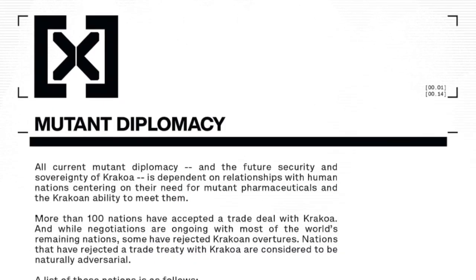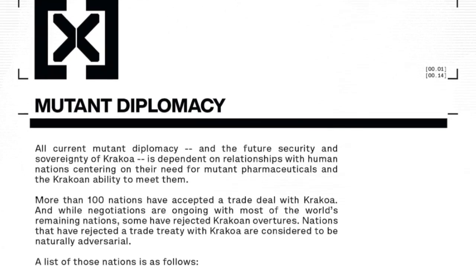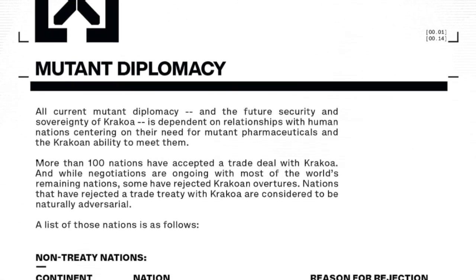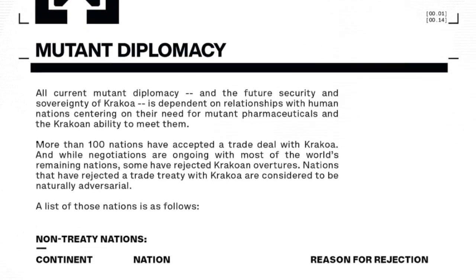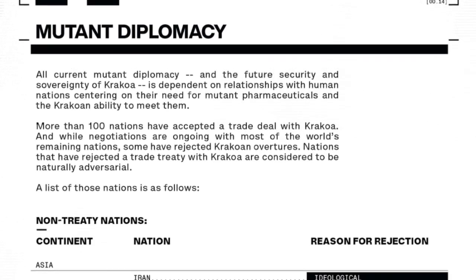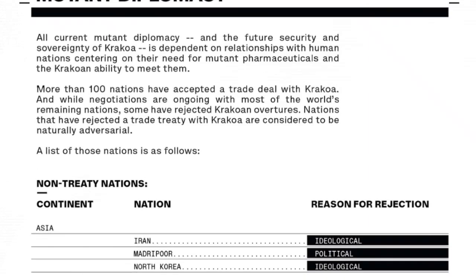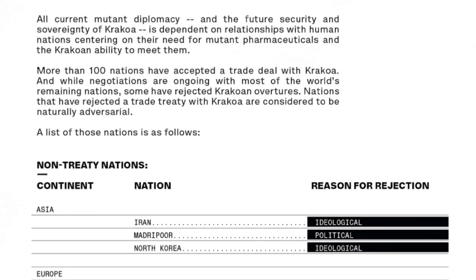So the next page, we see the mutant diplomacy and how some countries just do not want to mess with Krakoa. Like, you have Madripoor, and the reason being is political. Madripoor ain't messing with him. Neither is Latveria, same thing, political.